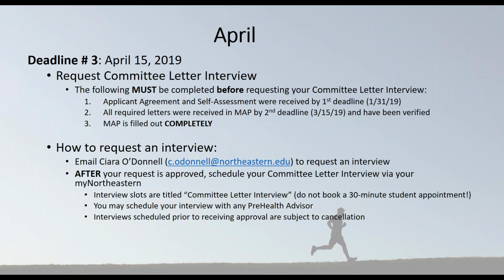April is our third deadline. So by April 15th, you'll be required to request your committee letter interview if you haven't done it already. You don't have to wait until April 15th to request your committee letter interview. You can do it earlier as long as all of the requirements have been met.